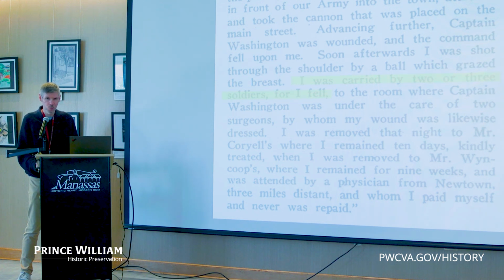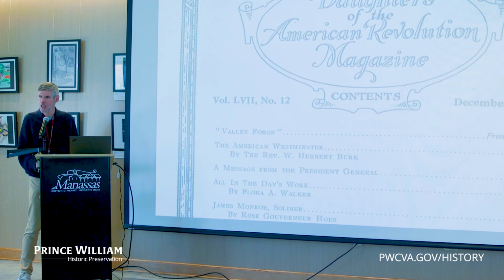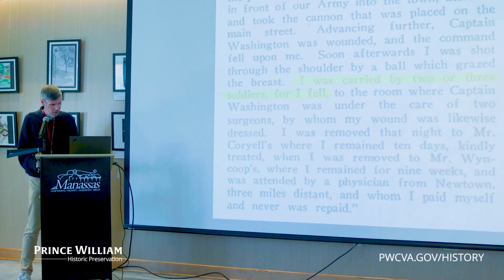And both in Monroe's own recountances, albeit rather passively, but here a bit more descriptively in a letter held by one of his descendants, and then featured in the DAR magazine more than a century ago, we hear about the two or three soldiers who carried him, who helped him off the field of battle, who helped in part to ensure his survival, which is the reason why we eventually get him as the 5th president and not that one dude we don't remember.